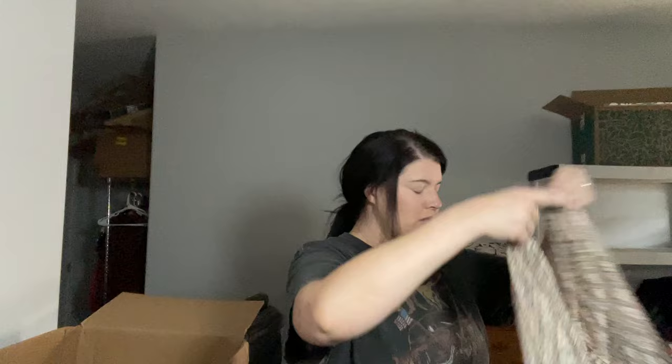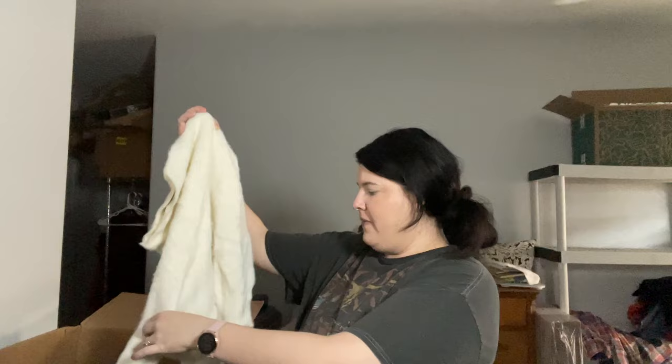Okay, so whenever they have tags like this, these paper tags, it always makes me feel like it's a little bit cheaper. But it does say it's made in the USA. It has a style number. I don't know. That looks interesting. So I will do my research on it and I will get back to you. All right, we have something very fuzzy, very soft fuzzy.